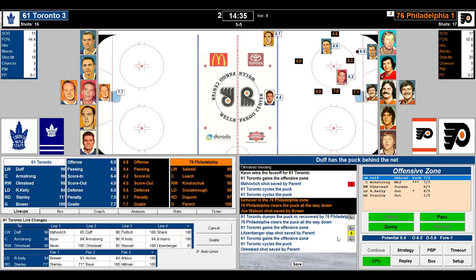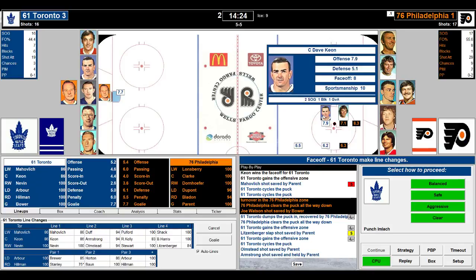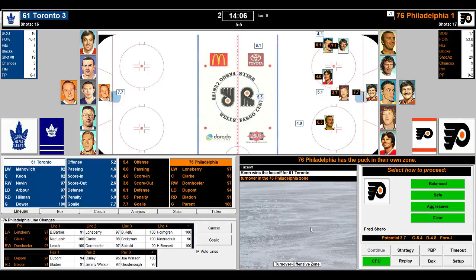Duff has it behind the net. Armstrong open in the middle. Shot saved by Perrant, and this time Perrant holds it. Good bid by Armstrong. Nice save by Bernie Perrant. 14:24 to go in the second period. 3-1 Maple Leafs. Face-off will be contested by Kean and Clark. Puck drops. Kean wins the face-off, but then loses the puck as he tries to make the pass.